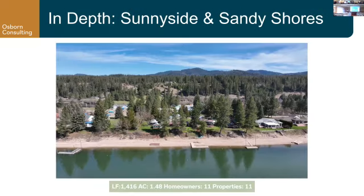So, this is Sandy Shores. You'll see steep banks, a lot of homes, and a lot of docks and stairs. This one is going to be 11 different properties and about 1,500 linear feet of bank stabilization and 1.5 acres of restoration stabilization.